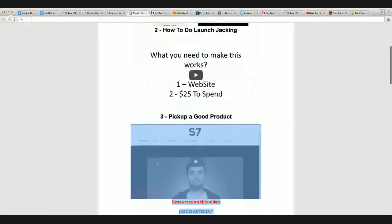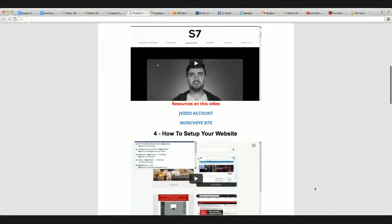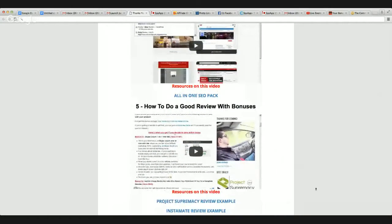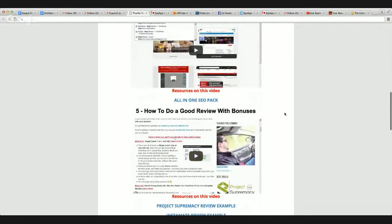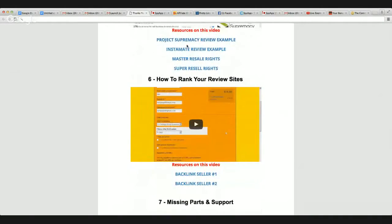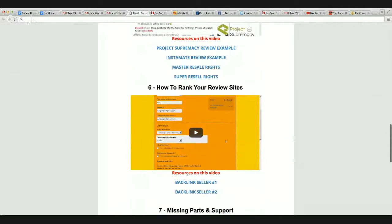But here's what I'm saying is that I'm going to help you launch jack. If you're interested in launch jacking, you should definitely do this. Here he talks about how to write a good review and bonus. He has a few example templates that he used. And probably the most important section is where you're getting backlinks. That's really where the money is, because that's where you're going to be seeing the return on investment.